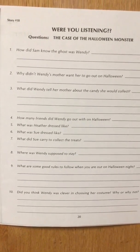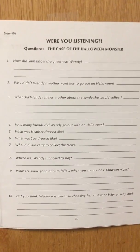What are some good rules to follow when you're out on Halloween night? Do you think Wendy was clever in choosing her costume? Why or why not?